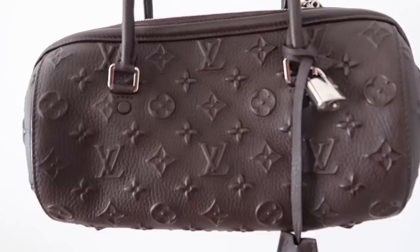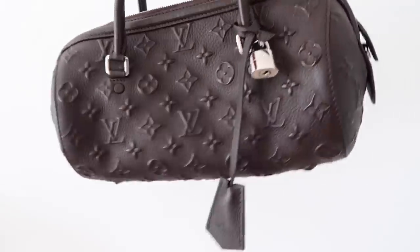Let me show you one more bag that I got during my birthday that I also got from What Goes Around Comes Around. Okay, bag number three. I got this also at What Goes Around Comes Around in Los Angeles during my LA trip. Hope you watched that vlog. So as soon as I saw this, I had to have it. I've been looking for a cylindrical bag.